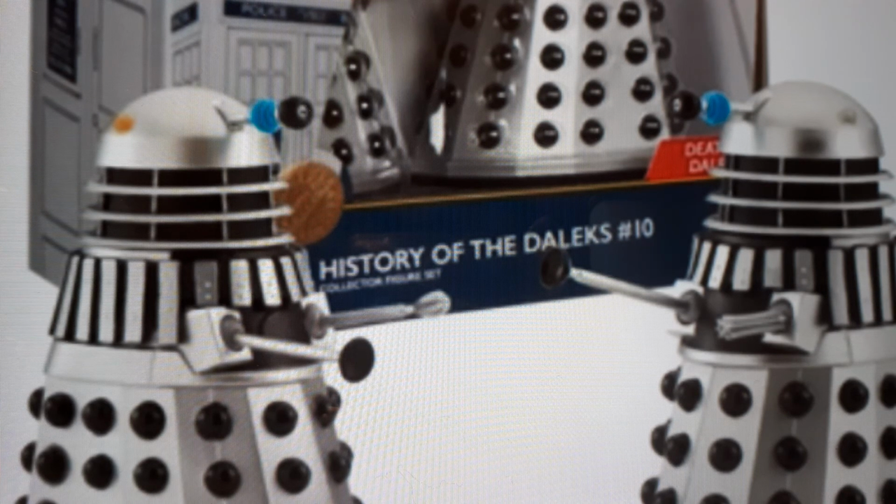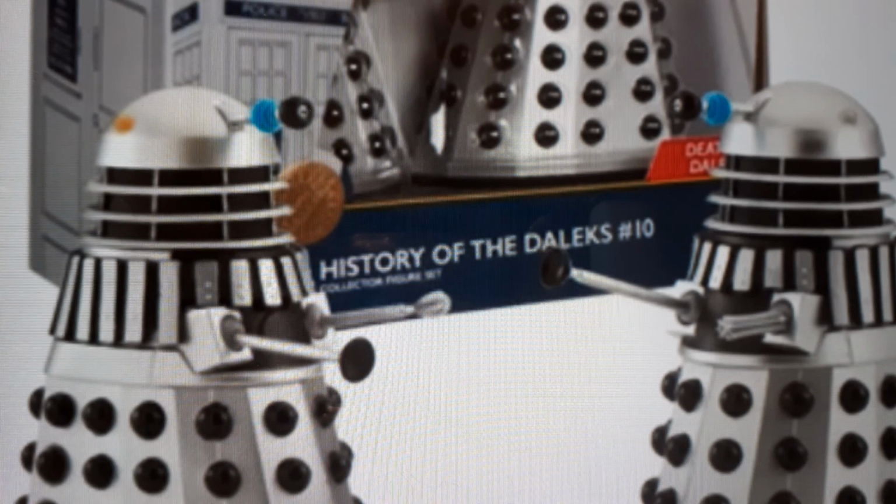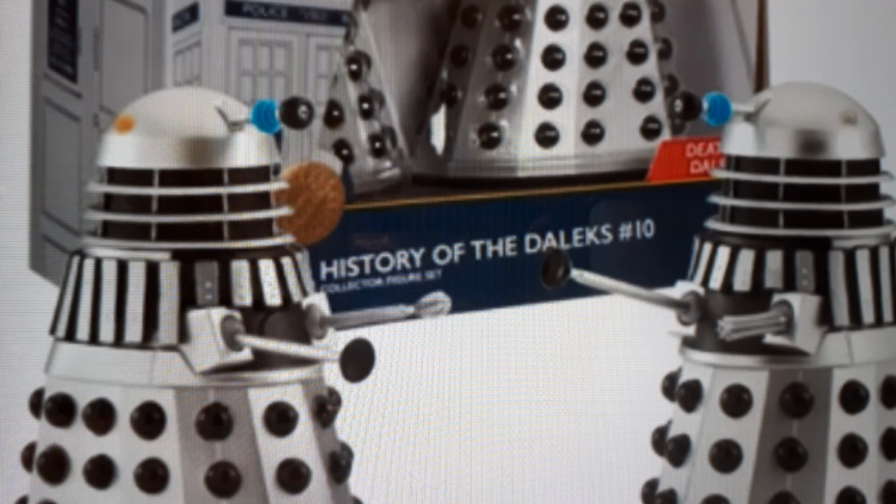Everything about this one looks good. The blue eye stalk thing looks reasonably good. But yeah, so I think these Daleks do look really great. The packaging's the same as the one I mentioned on the previous set I was talking about, but they do look really great. I do like how it does have all the little Dalek bumps and all the little side metal bits and all that kind of stuff.